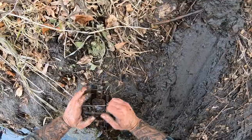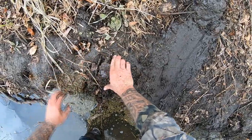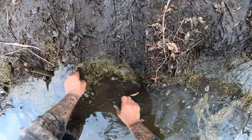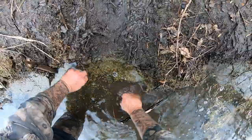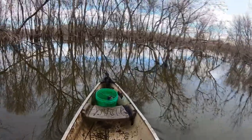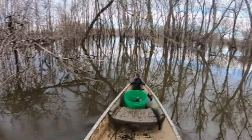It's getting cold. Gotta find a hard spot for that guy. Damn roots out of the way. This is kind of different for my neck of the woods. We don't usually have trees in the water like this. This is kind of cool. Reminds me of you guys down south. It's all flooded.